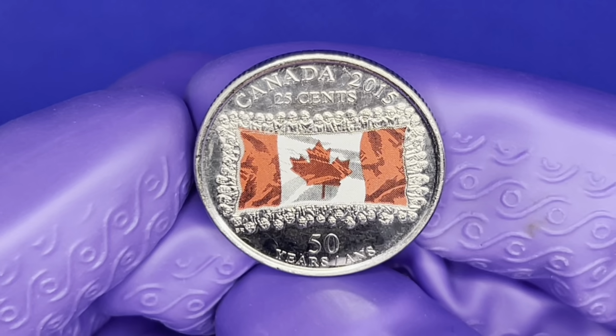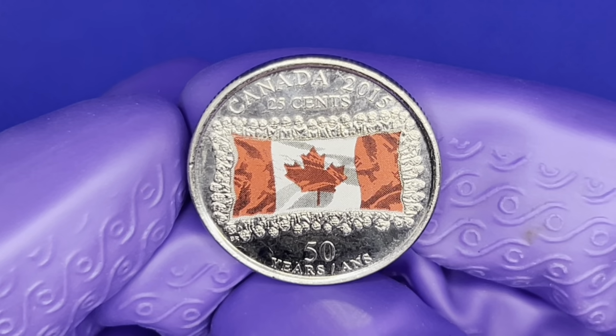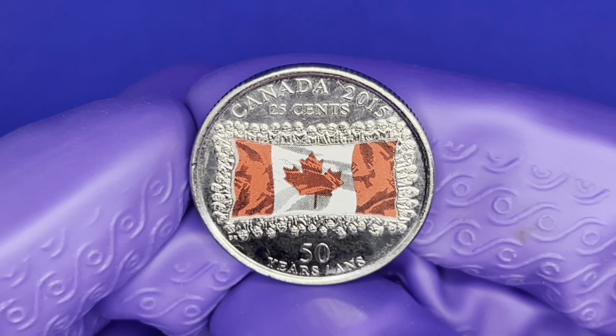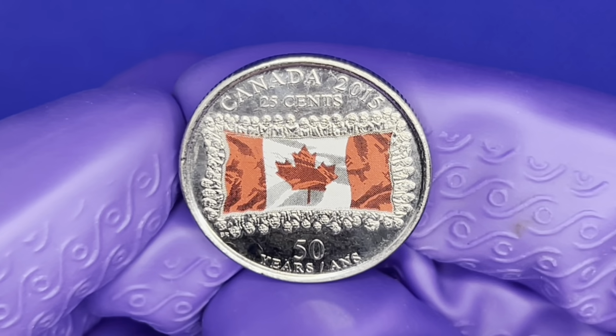Coins do more than buy things. They travel through hands, pockets, memories, and time. And sometimes, like in the case of the 2015 Canada 25-cent coin, they teach us that history, value, and mystery can all hide in plain sight.